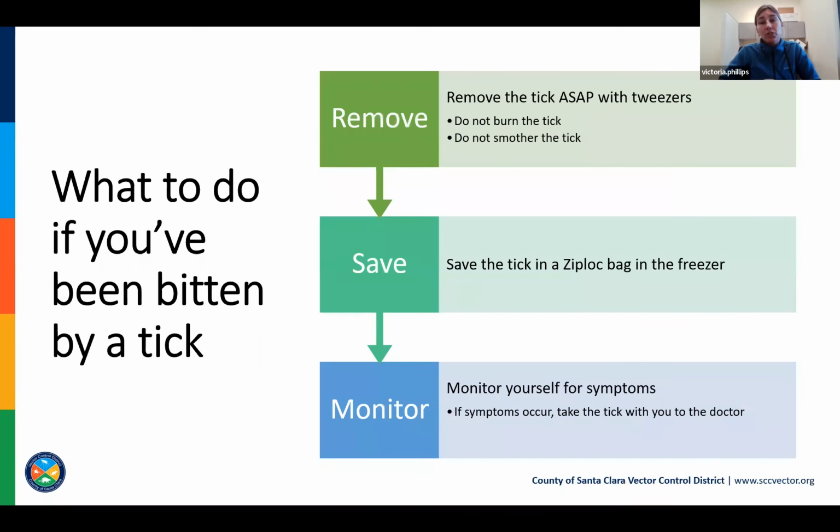But if all else fails, you do find a tick on you, what is it that you can do? It's important to remove it, of course, but don't burn or smother the tick. That stresses the tick out and can actually increase your chances of infection. So always just pull it out with tweezers or those tick removers. Save the tick, so put it in a Ziploc bag, save it in the freezer, and then monitor yourself for symptoms. The reason that you want to save it is different ticks are associated with different diseases. So it makes it a lot easier for your doctor to figure out what it is that you've contracted if you save the tick, because they can look at the tick species, see the associated diseases, and it will really reduce the diagnostic time.